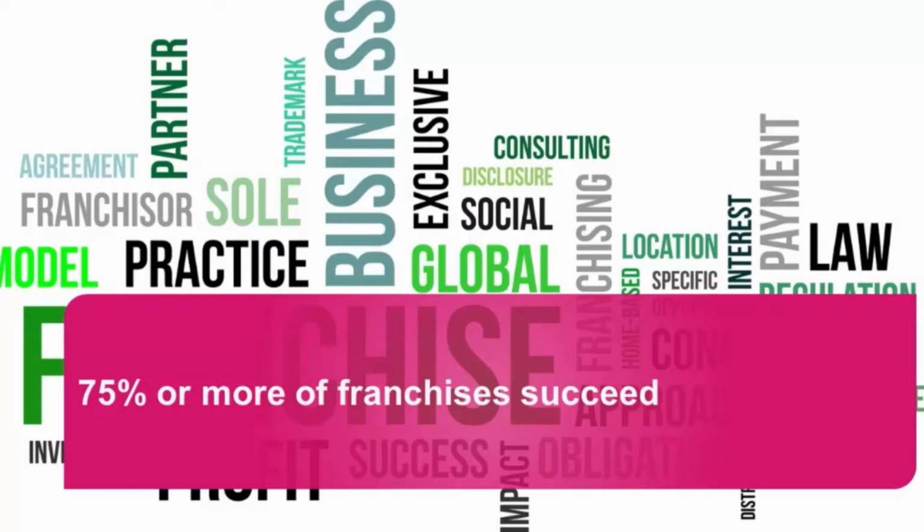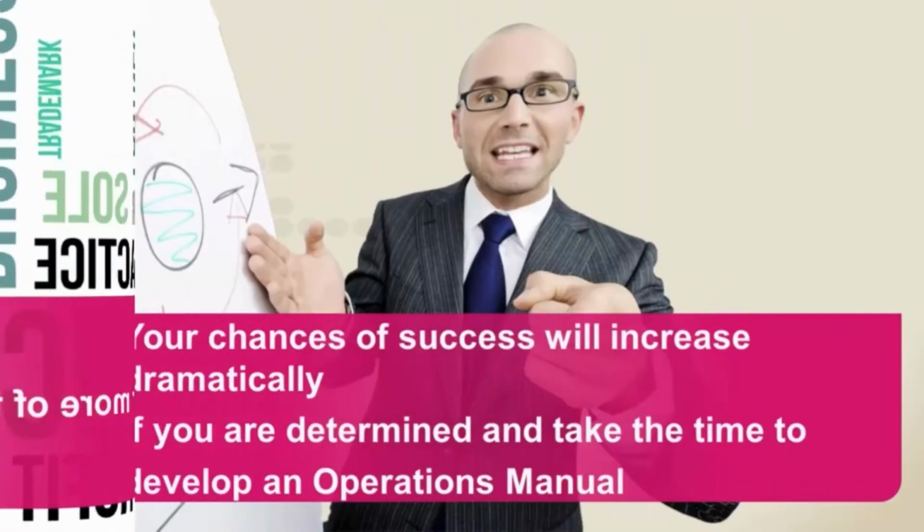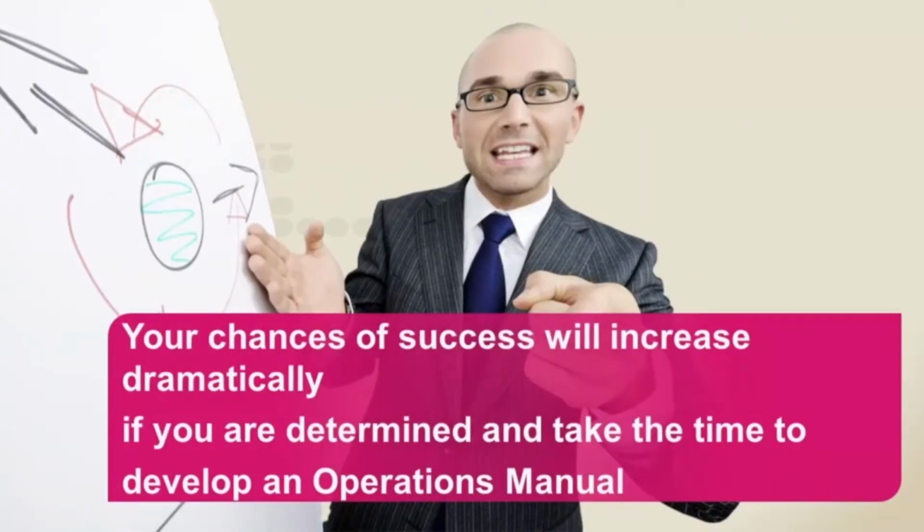If you're a small property, your chances of success will increase dramatically if you are determined and take time to develop an operations manual. As I mentioned before, your operations manual should be treated like a living, breathing entity and can be amended accordingly as trial and error findings are made.